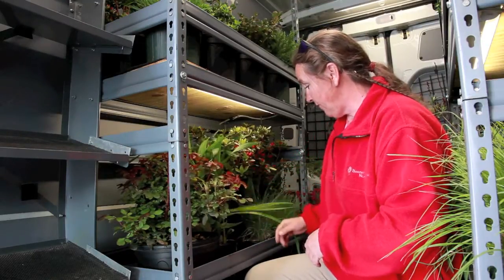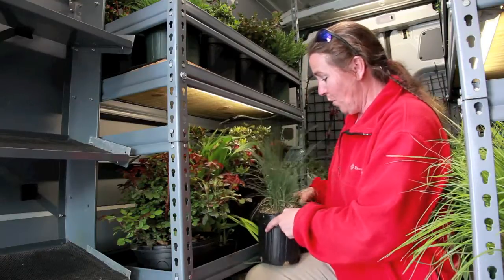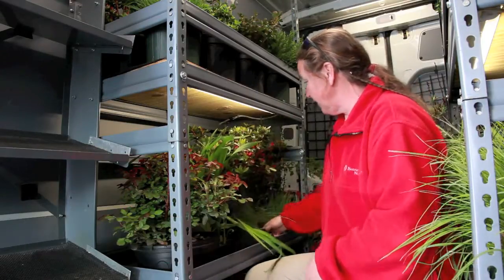Here we have a little 1-gallon pink muhly grass. They're flushed out from their winter haircut and looking absolutely lovely.